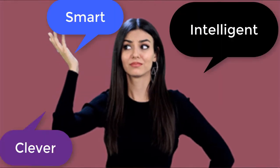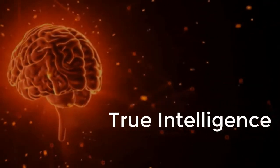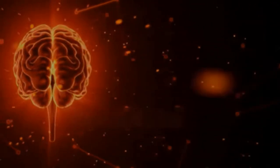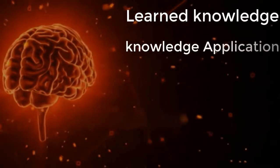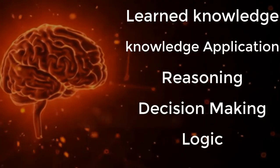Are you intelligent, smart, or clever? Did you know, true intelligence is a combination of 5 factors: learned knowledge, knowledge application, reasoning, decision-making, and logic.